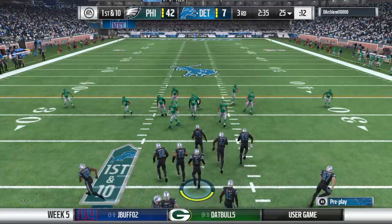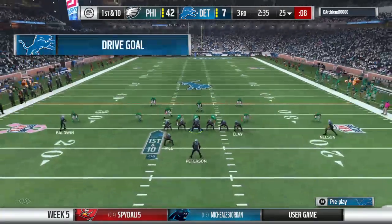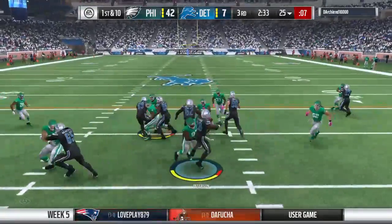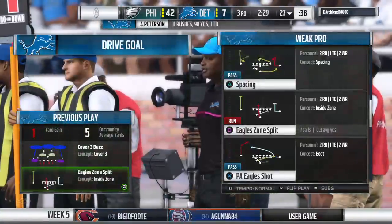And the D-line pinching together must be expecting the run. Here we go now. Green, 39. Here's Peterson as they begin on the ground. Just a yard on the first down carry, so it's 2nd and 9.